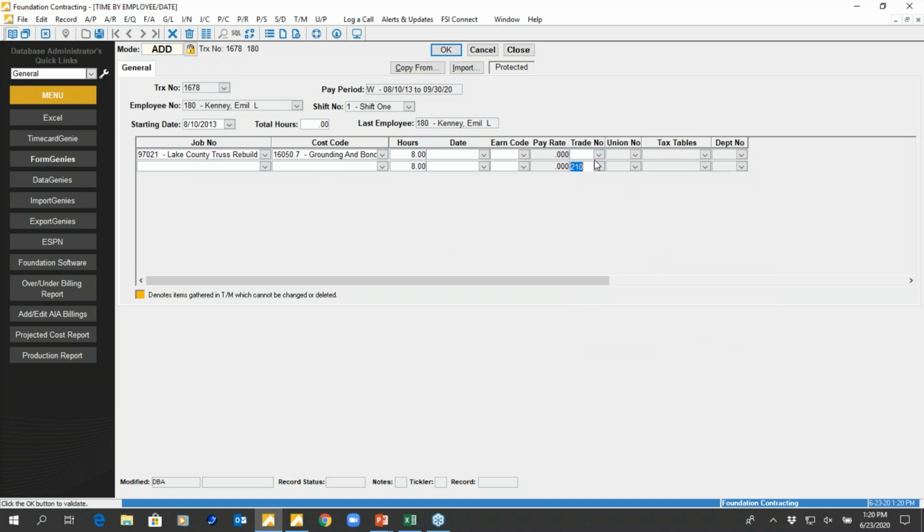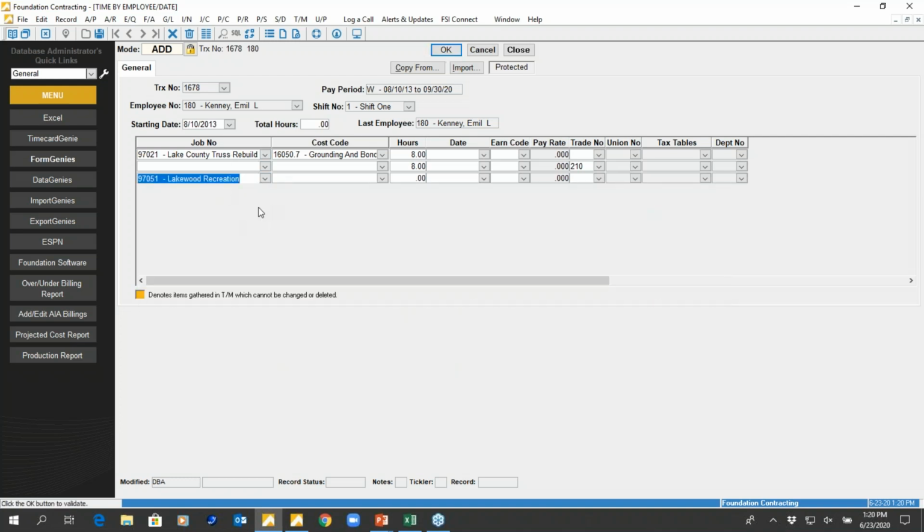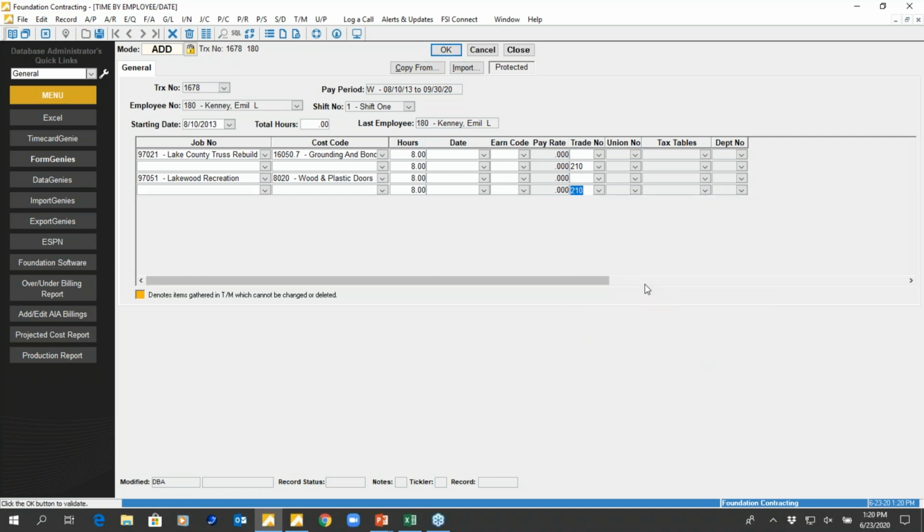We can also handle multi-trade payroll. So you may have guys or gals that work in multiple classifications, work on multiple projects, where we're able to break all this down by job and cost code. And this is completely integrated with the reporting side. So we can ditch the spreadsheets and do everything right out of one system.